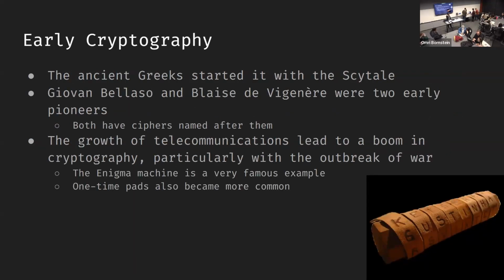So early cryptography started with something called the scytale, basically a long length of wood. You wrap some leather around it and you engrave the letters, as you can see in the corner here. Then you would only be able to read it if you had the right wrap and the right length of stick, because otherwise it would look like a roll of gibberish.